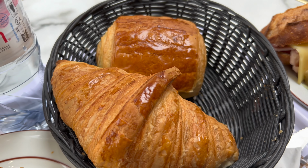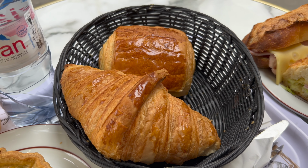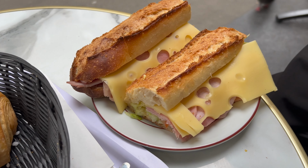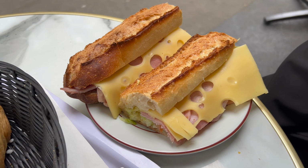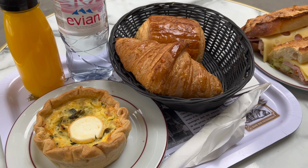The croissants here were really nice. We had a plain, we had a chocolate. Both very, very good, flaky, and then we also had a ham and cheese sandwich. The bread on the sandwich was incredible, the cheese and the ham were both solid. And then we just got a bottle of OJ and water on the side.